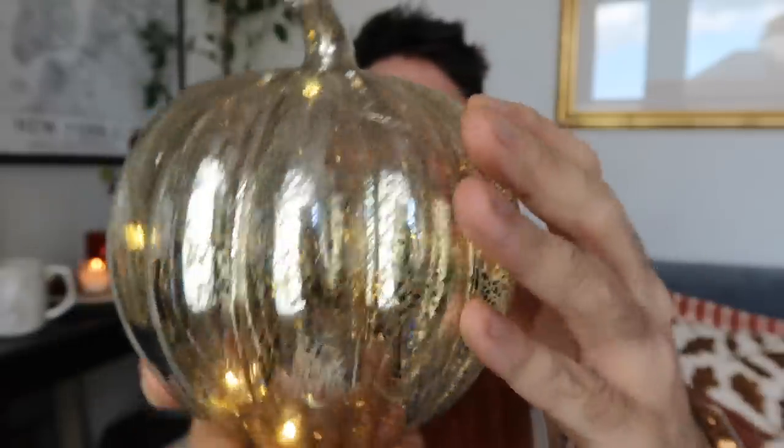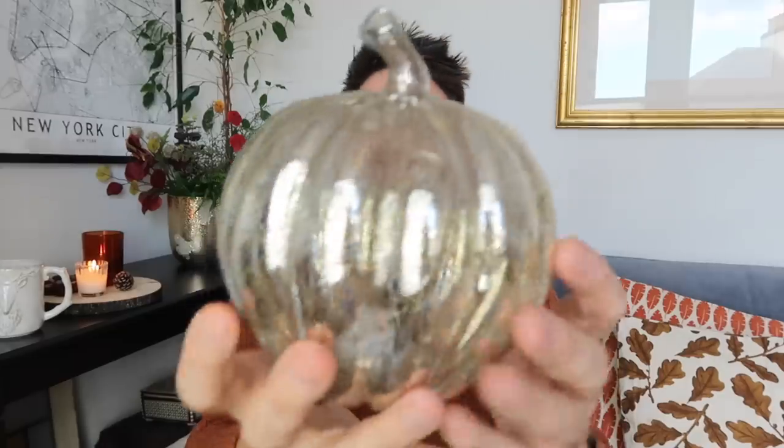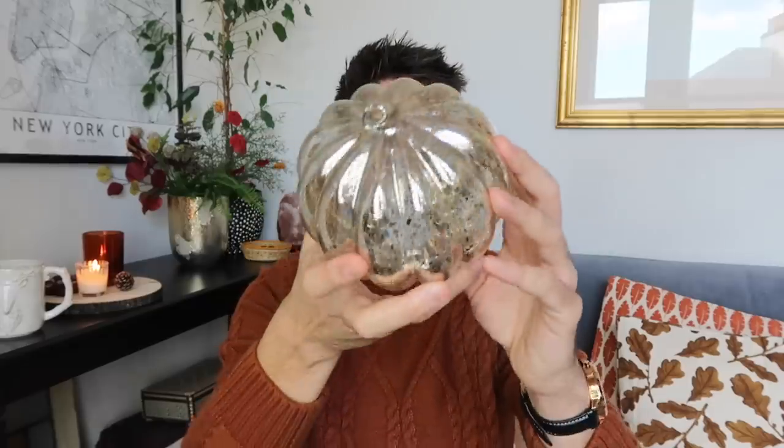Once it's lit, it looks more like a gold color, but it is in fact, I think, silver. It's hard to tell once it's lit because obviously the lights in there are yellow. This was £1.50 and it's made of glass, but I thought that was really good value. It reminds me of the ones that you can pick up in HomeSense. As there weren't too many in HomeSense when I went into store, I thought it was nice to see that in Poundland. So next up, we have some paint.